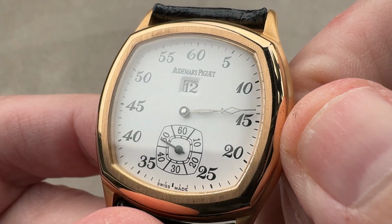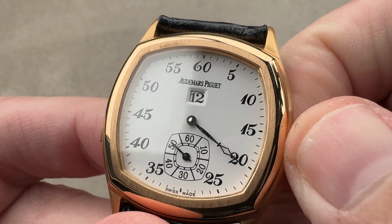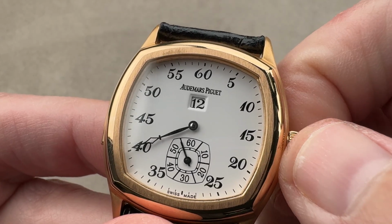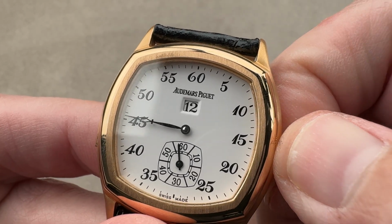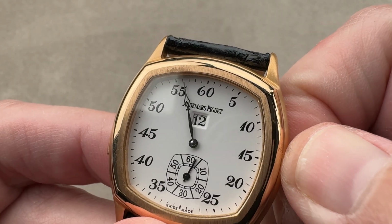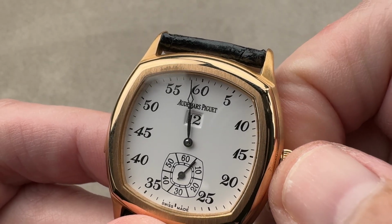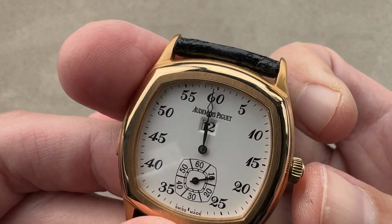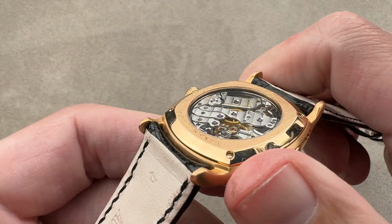So this kite hand at center is used to trace the minutes as they pass with a lovely 1920s style font used. I'll do my best to set this to 12:59, which is always the best strike. Okay, hopefully we're there. Now let's fire it up and listen.